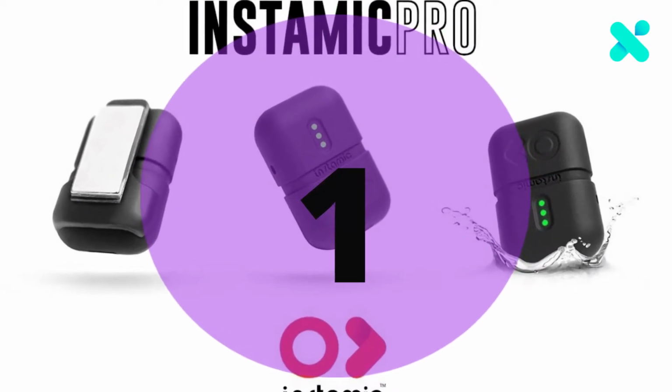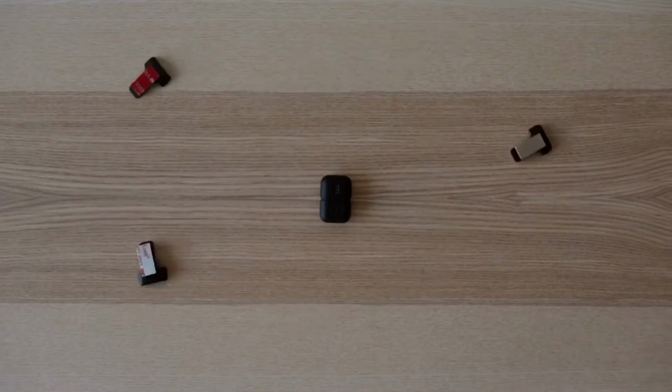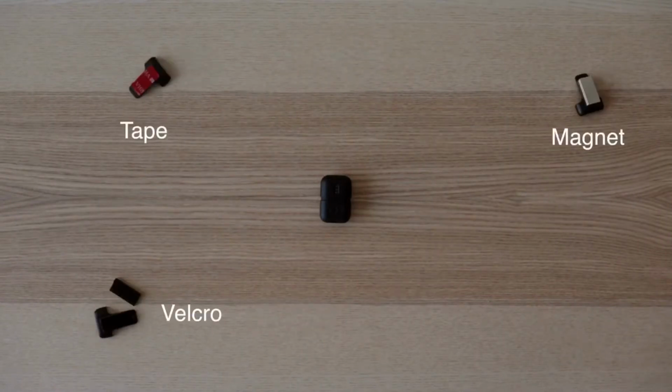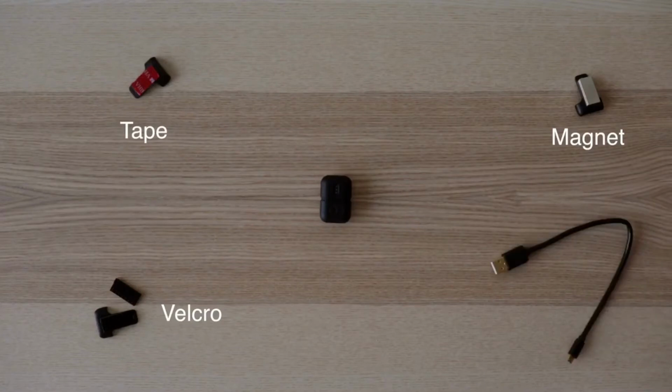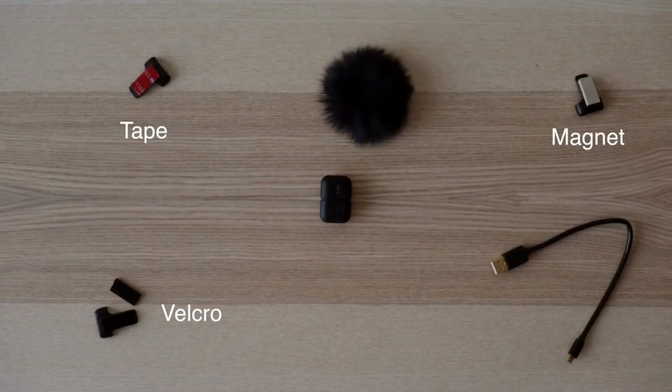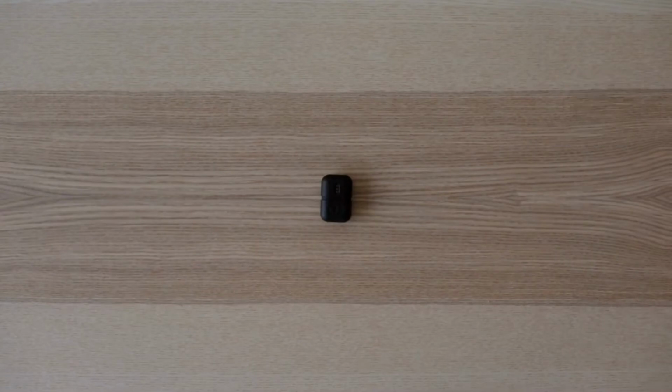Number 1. Instamic Pro. The Instamic Pro comes with attachable clips, such as tape, Velcro and magnet. Oh, and there is also a micro USB cable included. In addition, you can get cases and windshields, but those are sold separately. I think that the best way to talk about this microphone is to go outside, so let's take a trip.